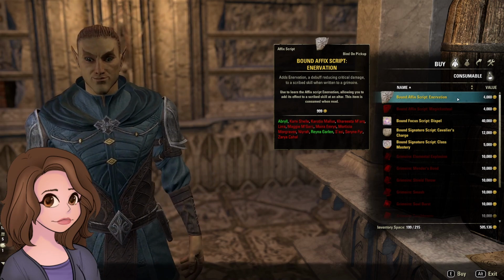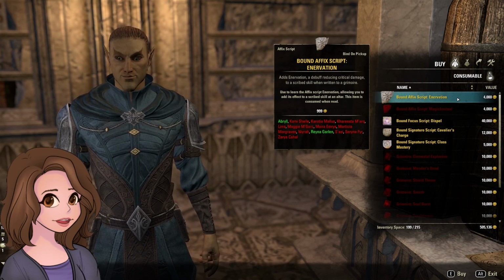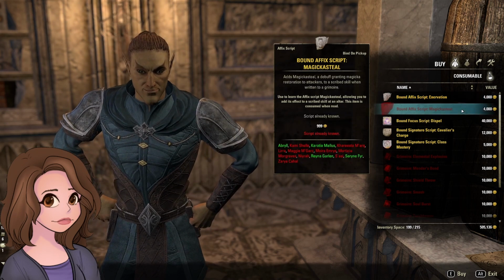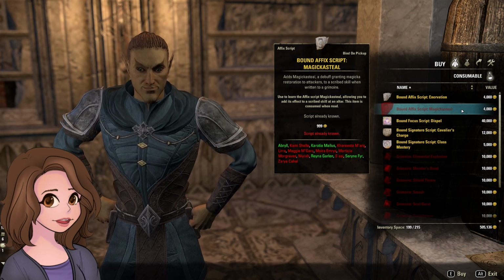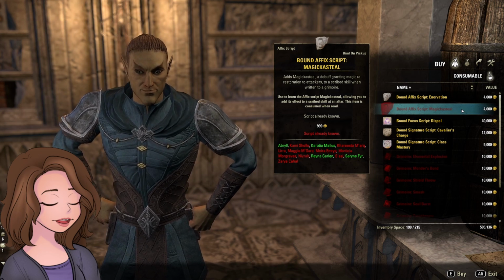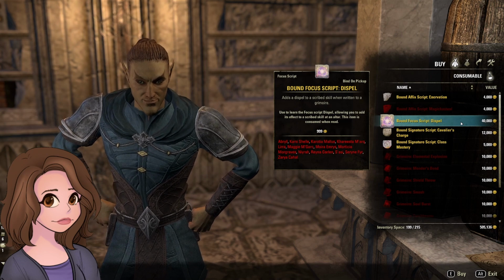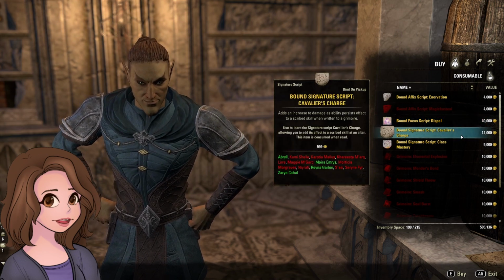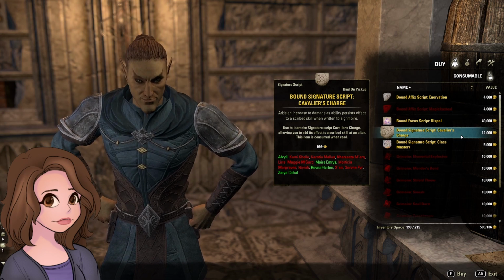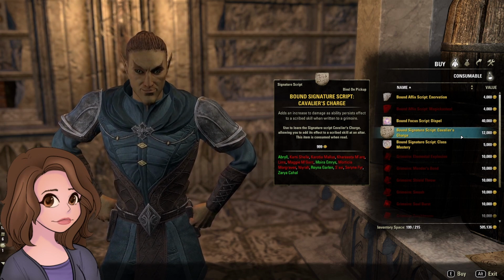Bound Affix Script Innervation. Adds Innervation, a debuff reducing critical damage. Bound Affix Script Magicka Steel, which adds Magicka Steel, a debuff granting Magicka Restoration to attackers. Bound Focus Script Dispel adds a Dispel. Bound Signature Script Cavalier's Charge adds an increase to damage as ability persists effect.